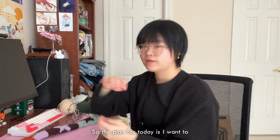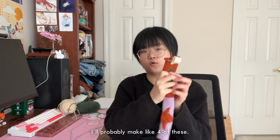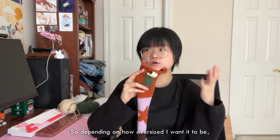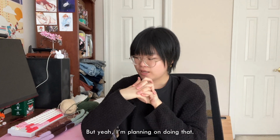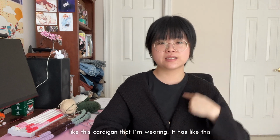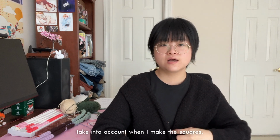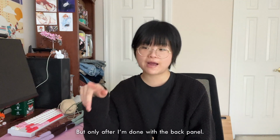So I just avoid it. The plan for today is I want to finish the back panel. I'll probably make 4 or 5 of these. The width is around 6 inches, so depending on how oversized I want it to be, we're going to figure it out that way. Once I'm done with that, I'll do a little bit of planning for the front panel, because the front panel has this deep v-neck, like the cardigan I'm wearing, that I have to take into account when making the squares, because I'm going to have to decrease for it. So we're going to focus on that, but only after I'm done with the back panel.